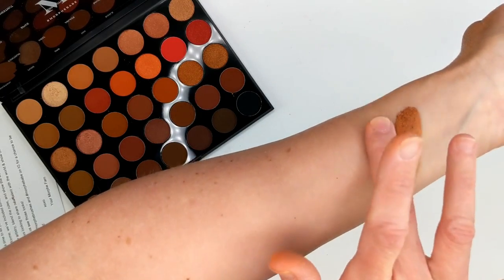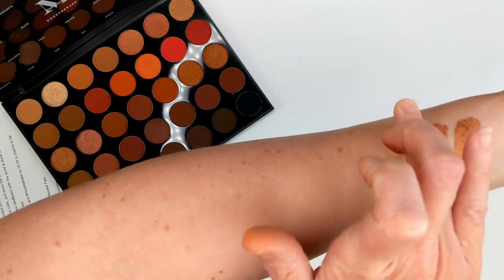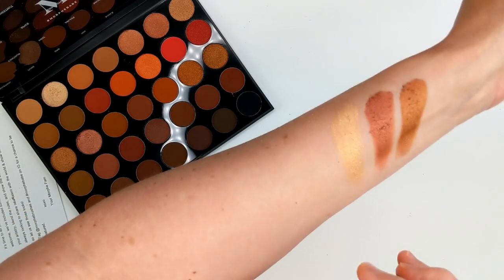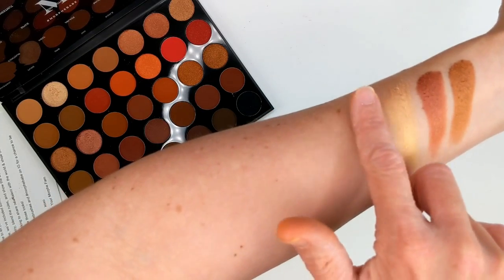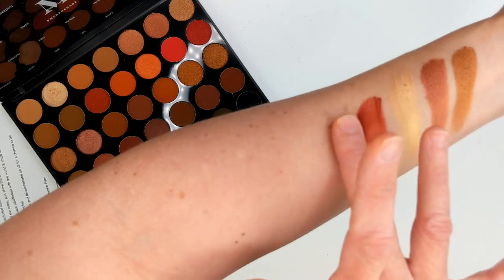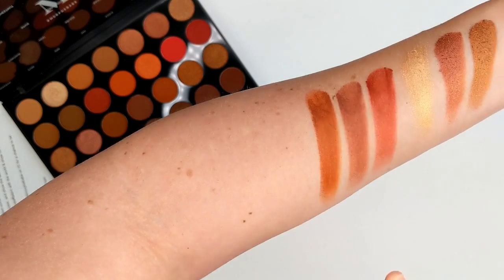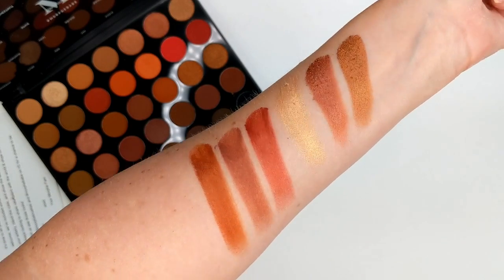Oh my goodness. Have I been sleeping on Morphe? Oh my gosh. I wasn't expecting that. Those were so rich and buttery and creamy. All right, then let's just do a couple of matte shades. So we have this one. These are really nice too, so far. Swatching really well. Very smooth. All right, well, I'm excited now. I can't wait to play with this one and try out some looks.